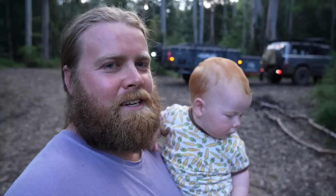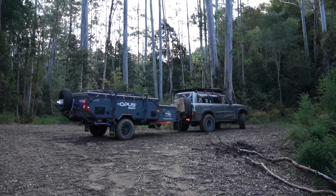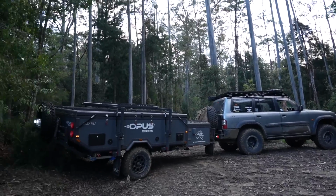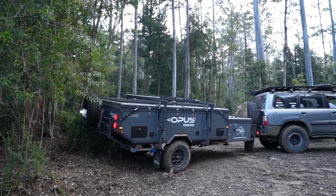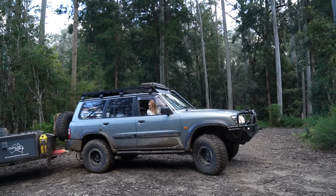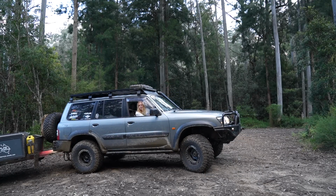People have asked me before, oh, how do you go reversing the trailer? I don't. Demi does it. I'll just let her sort it out. It's her problem now. Keep going. Keep going. Alright, stop. You smashed the trailer in. Do you think Mum's gonna get it, Zeph? You know why this is so hard? You don't have the party lights on.